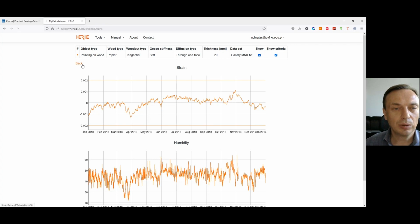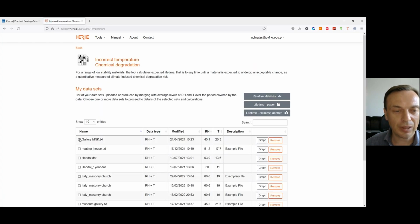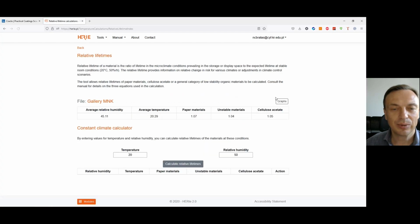So this is the mechanical tool. I think it would be also good to go for a moment to chemical degradation. You can calculate relative lifetime for this space. And as you can see here, here is the average relative humidity, average temperature, and relative lifetime is close to 1. Relative means comparing to the lifetime in the condition 20 Celsius degrees and 50% of relative humidity. So more or less, this is as in a museum, close to 1.